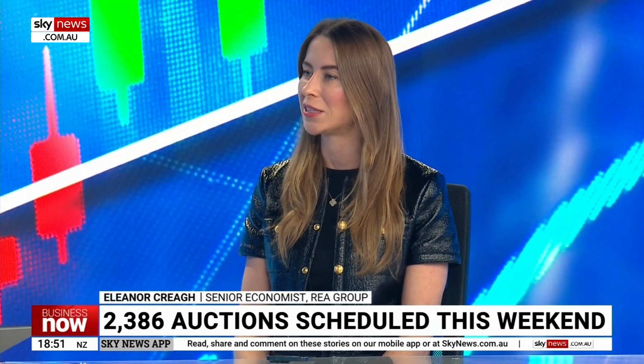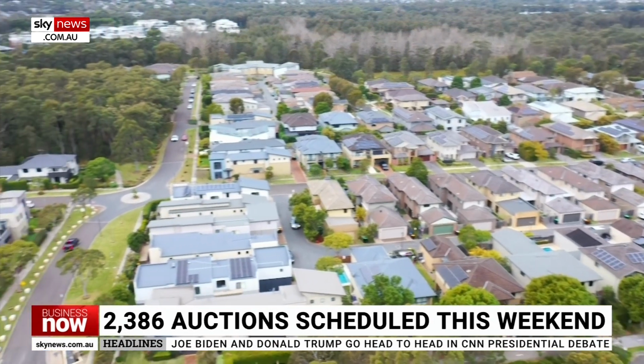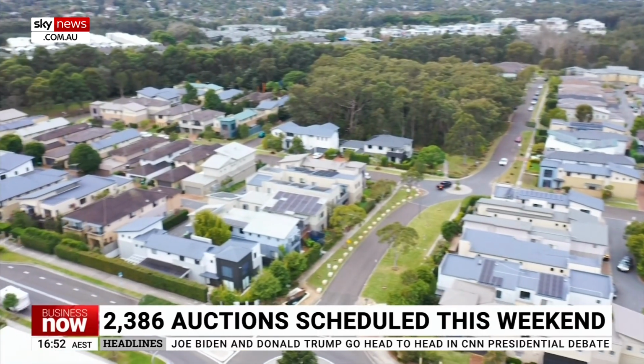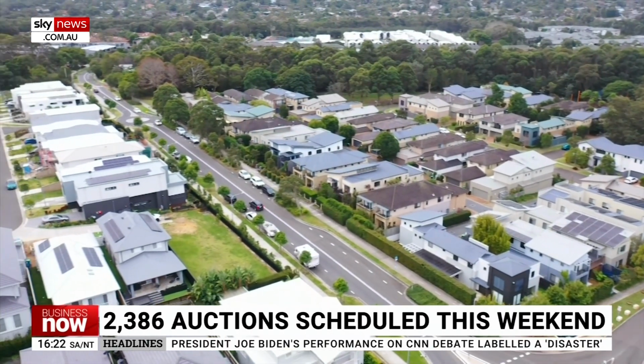And we're continuing to see strength in the number of properties hitting the market and the number of properties heading to auction as well. So more than 2,000 auctions scheduled for this week. That's more than 40% above this same period last year. So a significant uplift in activity relative to last year.